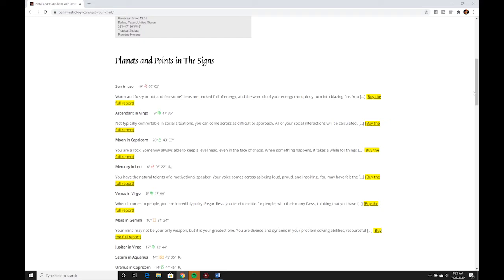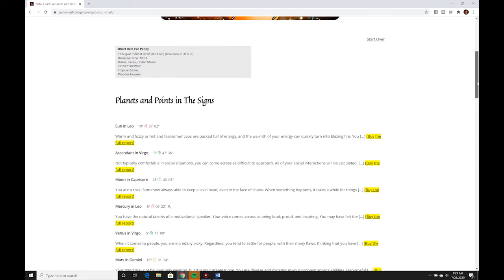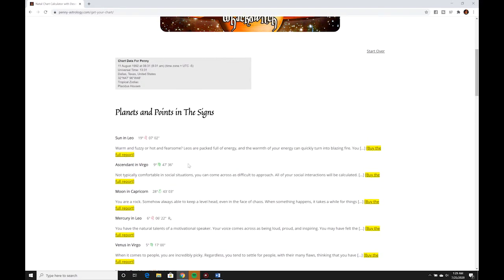But kind of like how the sun just generally affects us a lot when we're on Earth, it's the same thing with astrology. So the sun affects all aspects of your personality in some way.